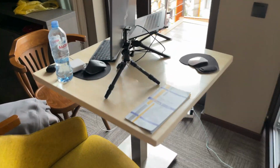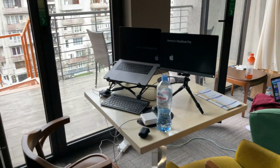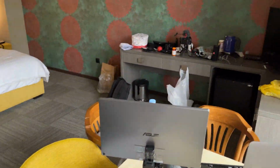We also asked if they could bring us another table because we have this desk over here, but it's kind of over here in the dark and it's hard for two people to sit here. So we asked them if they can bring up another table, and they were able to get us a table from the restaurant that was downstairs, and they also brought us up a couple of chairs.